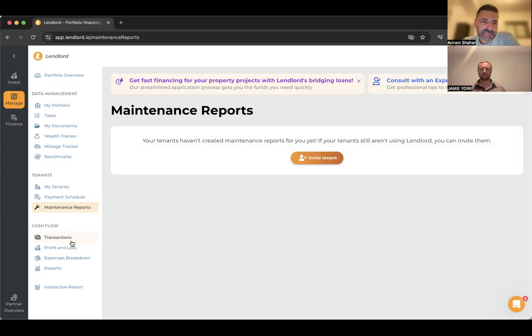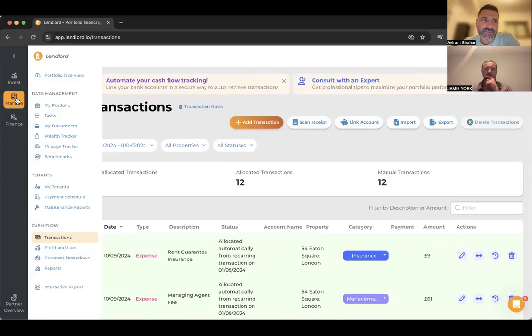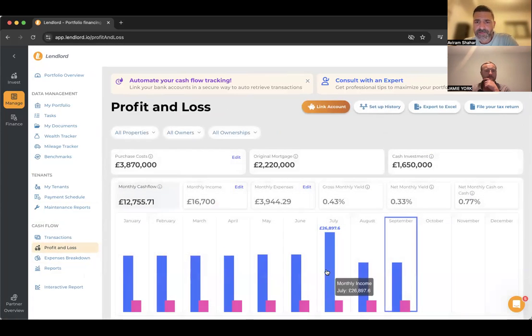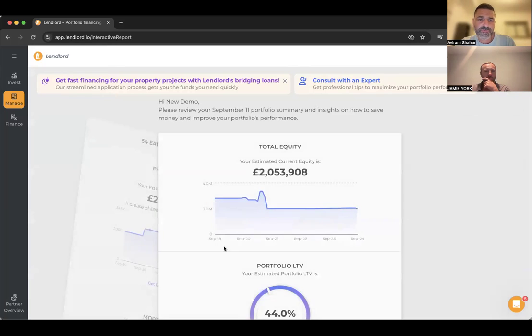And the cash flow section, so here you can link your bank account. This is part of our premium plan, in a secure way. And then you can retrieve transactions and allocate them to the properties. So then you can see your profit and loss. You can see reports, and you can also track the performance, and the best place to use is the interactive report.